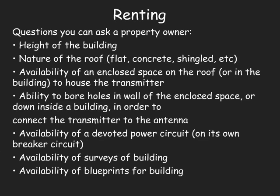And for questions to ask owners of towers or places, Will is going to talk a little bit about what I'd like those questions to be. All right, so if you're renting a space on a building or existing structure that isn't an existing tower, this is a list of questions that you should ask the property owner. There are probably some other ones, but this is a good starting point.